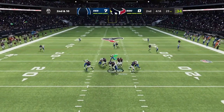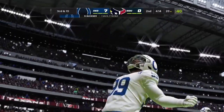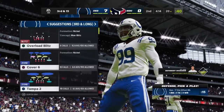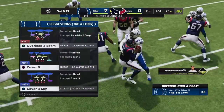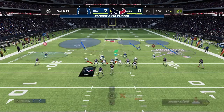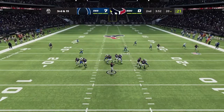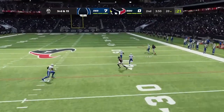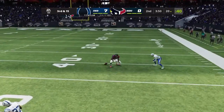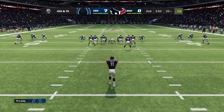On 2nd and 10, Taylor, and he'll be brought down by the Colts. DeForest Buckner, the defensive tackle, getting in there for a loss of 5. 3rd and long. Taylor and company hoping to regroup after the sack. Looking to throw. Taylor, he's going to go deep for Conley. And a high throw there as this is knocked away, down to the ground and incomplete.